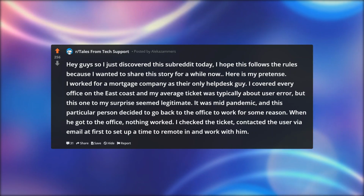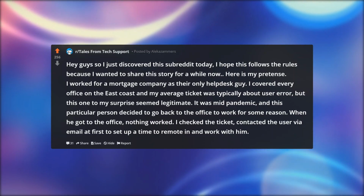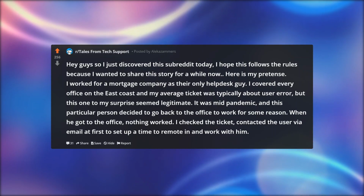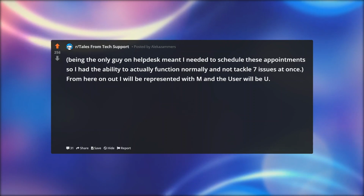It was mid-pandemic, and this particular person decided to go back to the office to work for some reason. When he got to the office, nothing worked. I checked the ticket, contacted the user via email at first to set up a time to remote in and work with him. Being the only guy on help desk meant I needed to schedule these appointments, so I had the ability to actually function normally and not tackle 7 issues at once.